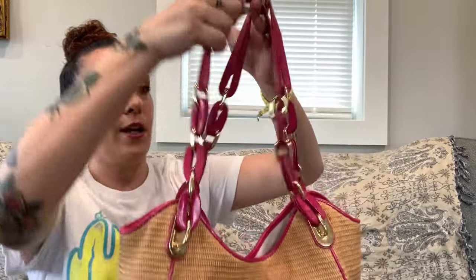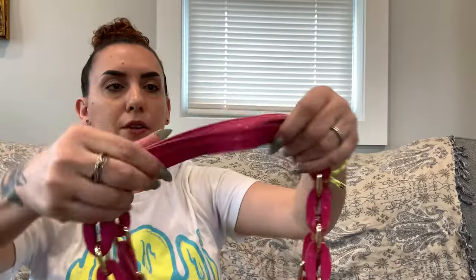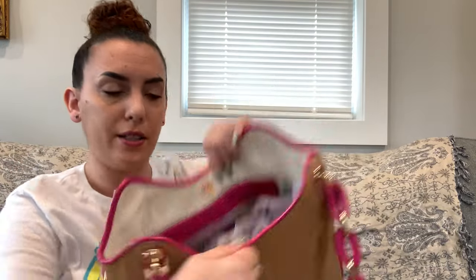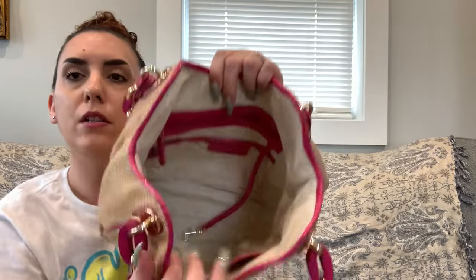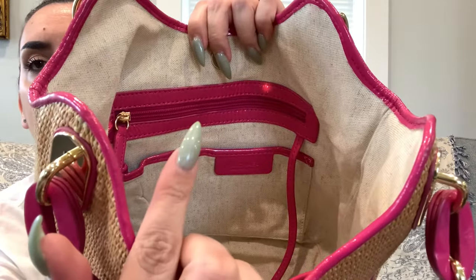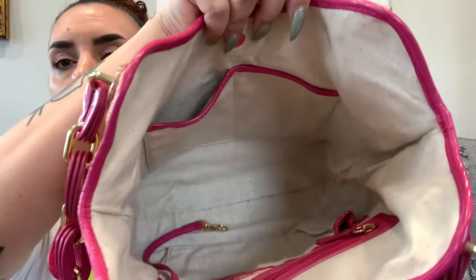Gold tone hardware with the chain patent leather links, and then the patent leather on the strap. Straps are in excellent condition. To get into the bag, it is a snap closure. One compartment on the inside. This is a Michael by Michael Kors, which is a little bit less expensive of the line. You have your canvas interior, zip and slips, and more slips.